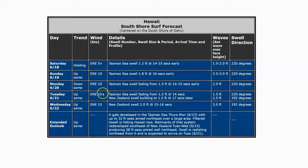And Tuesday, more of the same, Tasman Sea swell fading out at 1.2 feet at 14 seconds, so waist high. But the swell from New Zealand starts arriving, building to 1.5 feet at 17 seconds later. So 2.5 foot, that's Hawaiian. That'd be head high on the face. And building more on Wednesday to 2 feet, 15 to 16 seconds. So 3 foot Hawaiian, 6 feet on the face, and continuing after that.